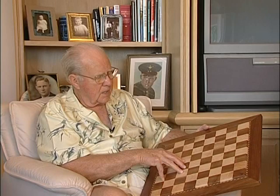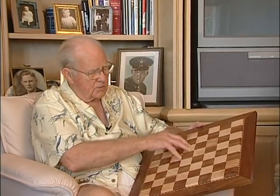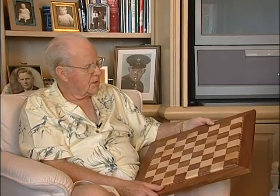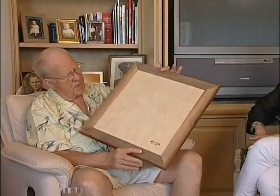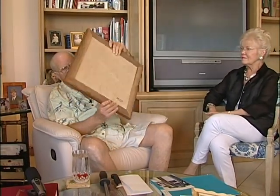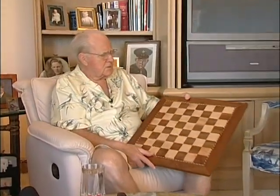You have to be very careful that all these squares are very precise, because if they get off, then by the time you lay up the first row and the second row, by the time you get to the last row, they're really off. So it's a precision operation, and it's mounted on a piece of plywood on the back, and I get a lot of kick out of making these. I think I've made about 15 of these, at least.